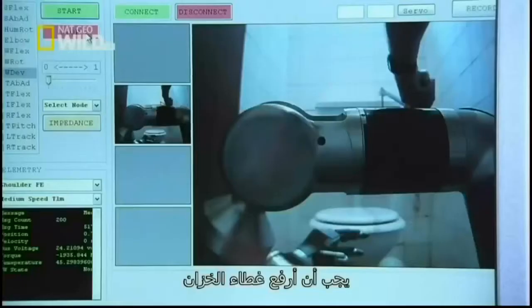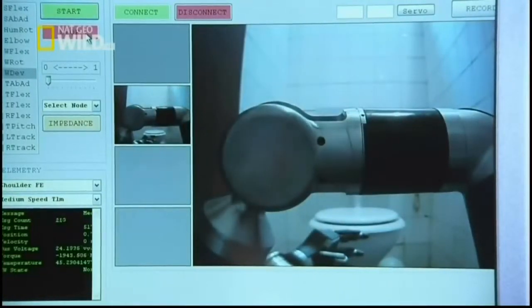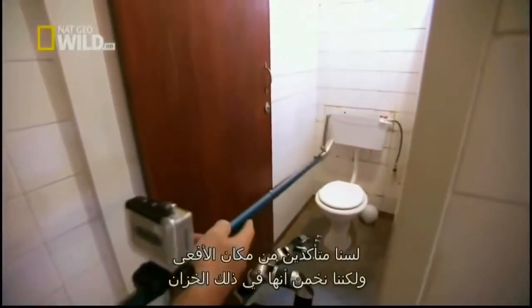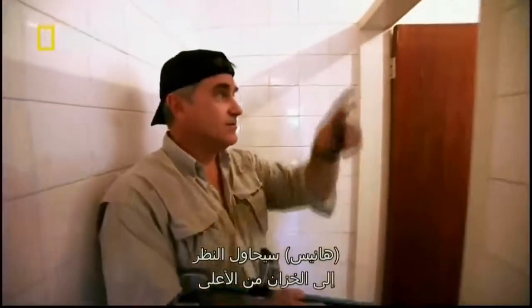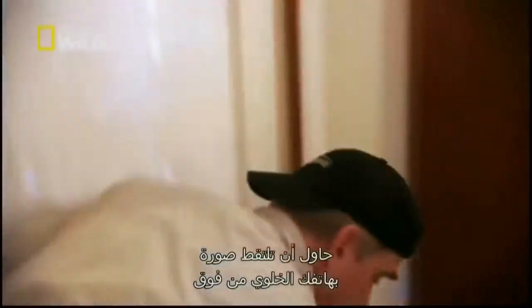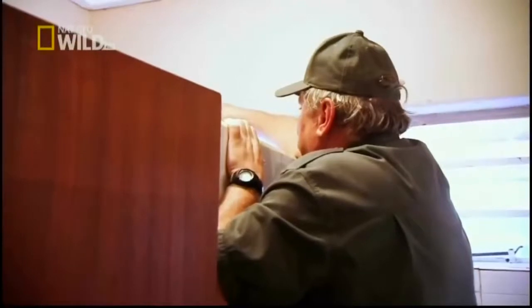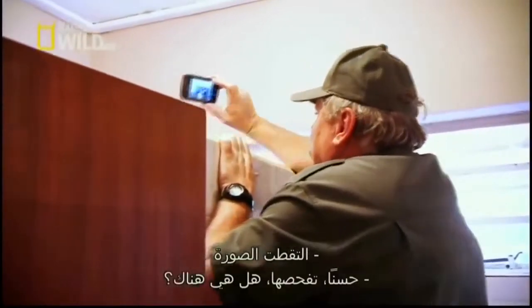I'm gonna pull the tank off. Okay, I just pulled the lid off of the tank. We're not sure where the snake is, but we think that it's in that tank. Hannes is gonna attempt to look over and see if he can look down in there. Why don't you just stick your phone over there and take a photo? Stick it out there as far as you can. Okay. Man, if I tell you to go, you go. Got it. Okay, let's look.